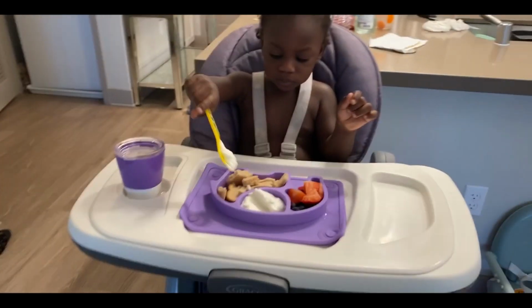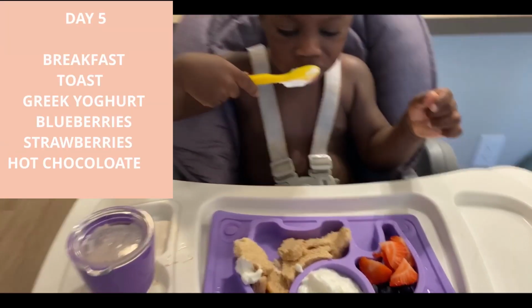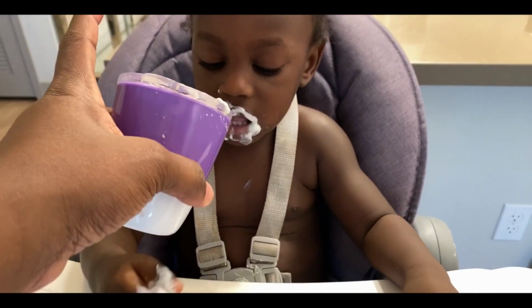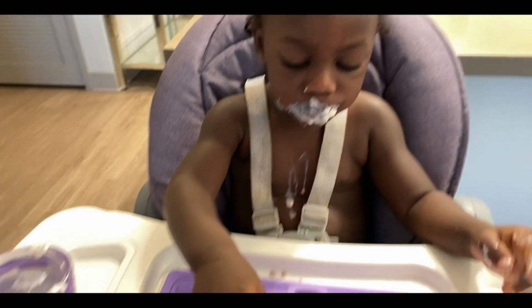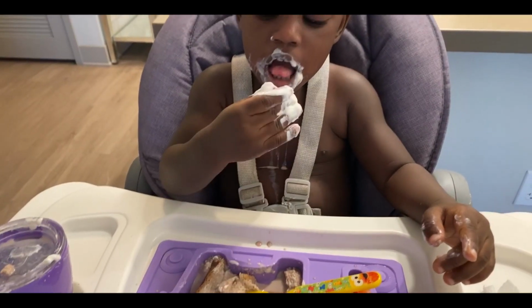Breakfast, I decided to give him something different. I've tried this several times, it doesn't work, but I decided to give it to him again to see if he's going to like it, which is the hot chocolate. So I decided to give him hot chocolate today and some strawberries with blueberries, toast, and some Greek yogurt.